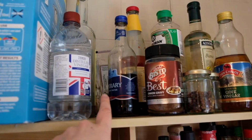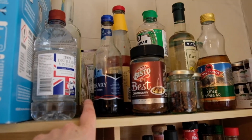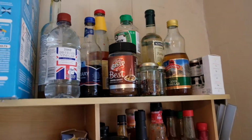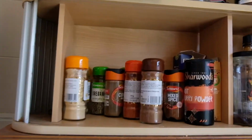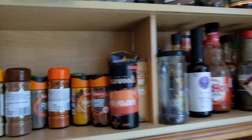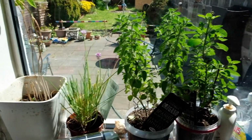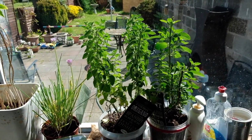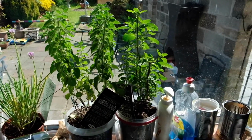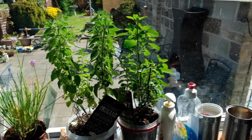We've got a big packet of some other spice back there. We generally try and buy our spice refills in big packets if we can't find it in bulk. And we refill our little spice rack. We've got loads of spices. And then also on the windowsill here we have basil and chives and coriander, oregano, and we have some basil mint, which is my favorite thing ever.